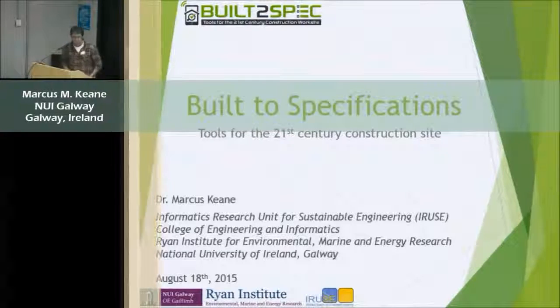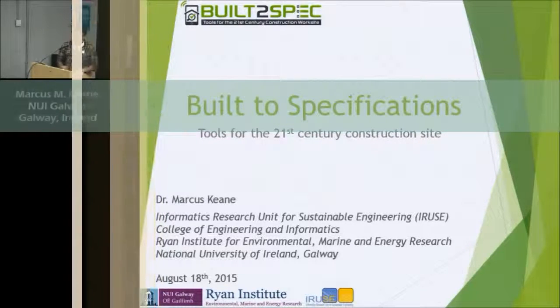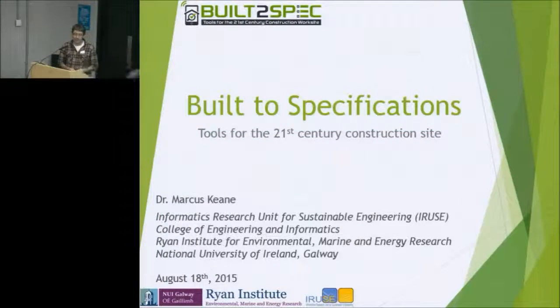This is a recently funded project under Horizon 2020 called Build to Spec, and the idea behind it essentially is we want some kind of formal way, using standards, to actually assess the quality of what's built as opposed to what was specified. And the idea here, as Jamie said earlier on, is to try and see whether we can leverage different ICT technologies to support that underlying process.